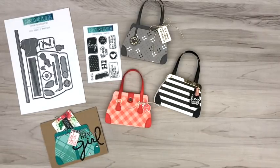So there you have it. We're so excited about how this turned out, and excited to see the things that you can come up with using the Everyday Purse Builder Stamp and Die Bundle.